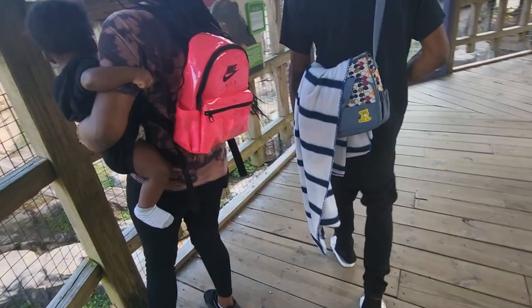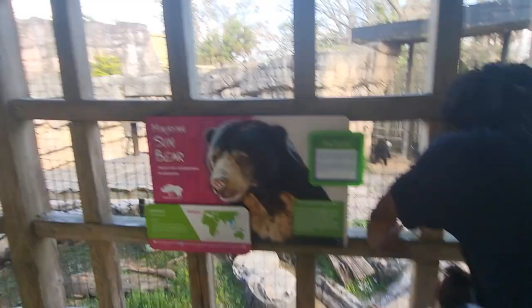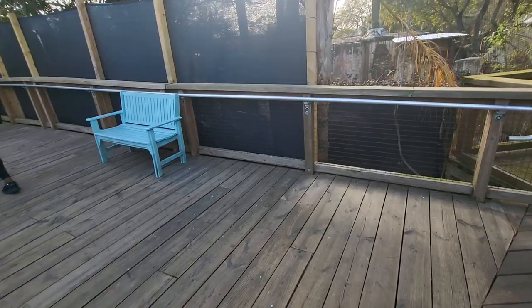Jay is right here, the Malayan sun bear. He was getting some water, I think. All right, let's go. We saw the Malayan sun bear. Jay, let's go look at the next animal, please. Say, excuse me. This is still where the bear is at. Y'all didn't want to see these birds in here? I guess not. Y'all kept going.